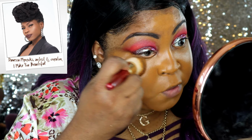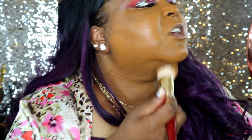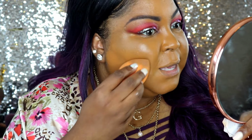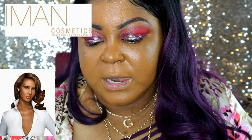Auntie Danessa's Vision Cover Cream I've already started, and I did a full review on this foundation. This is my actual shade, and a little goes a long way because she is 100% full. And I'll link the detailed review I have on this as well. You really don't have to set this, but on me I had to. With that being said, Iman, again, black owned, can be found at Target, can be found online.